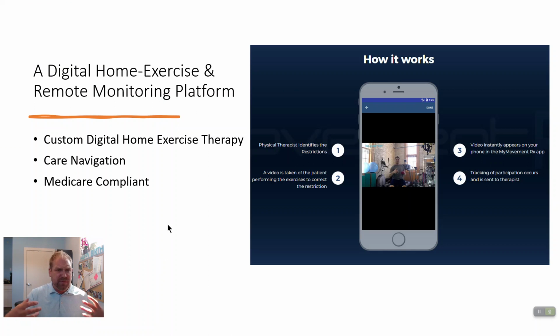So what is the MovementRx system? It's a digital home exercise program. It is designed for creating and monitoring the home exercises. And they're all customized, right? They're not libraries of 7,000, 10,000 exercises that are cookie cutter. They are custom to the patient. You've involved the patient. You've made the video with the patient. And so it's 100% custom. And then, of course, we have care navigation with remote providers. It is Medicare compliant and FDA approved.